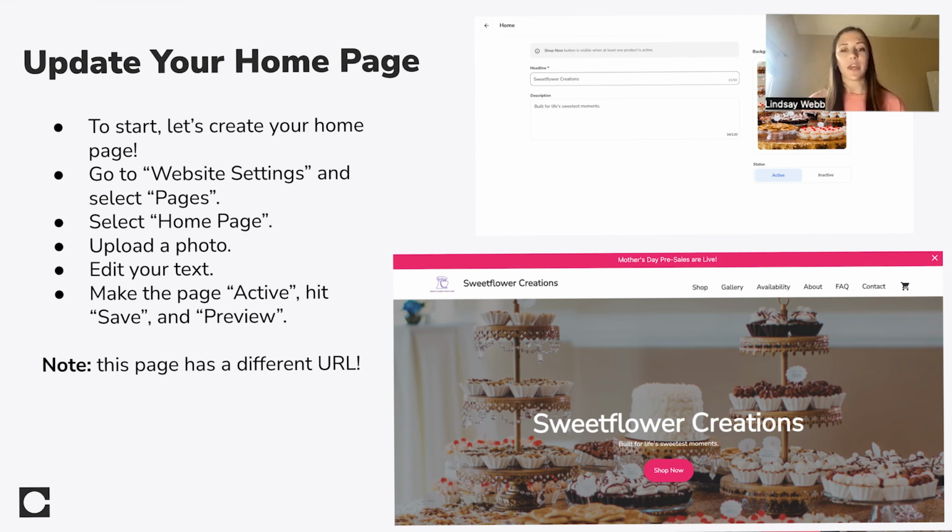If you're a cookier, a great idea would be to just upload your favorite set that you've done. If you're a cake decorator, your favorite cake, or if you've done dessert tables, that's a great option. Any charcuterie board, any spread of juices or ingredients, anything you can find, go ahead and upload that into your background photo. The next 2 items to customize are your headline and your description. That's it. You'll just want to edit your text to that big headline, Sweet Flower Creations, and edit that description to meet your needs as well.